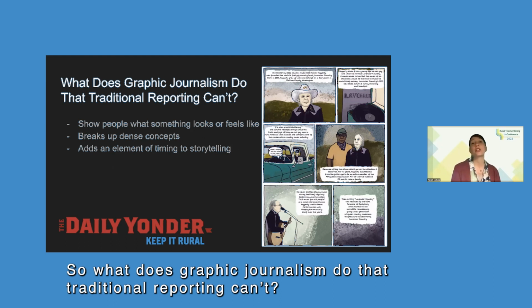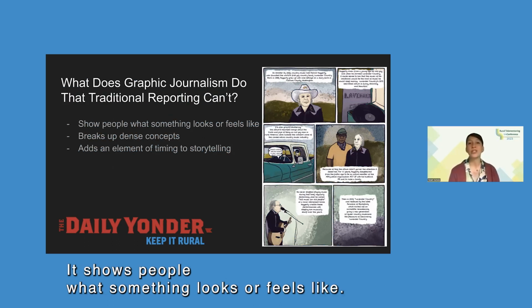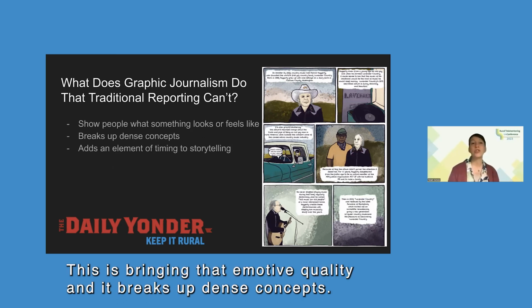So what does graphic journalism do that traditional reporting can't? It shows people what something looks or feels like. This is bringing that emotive quality in. It breaks up dense concepts.